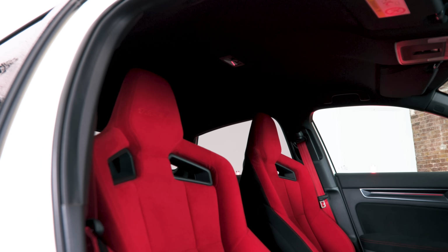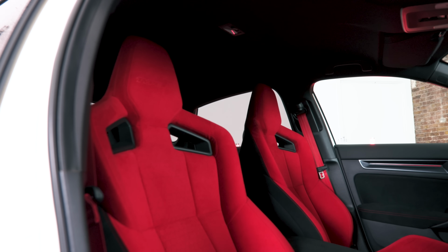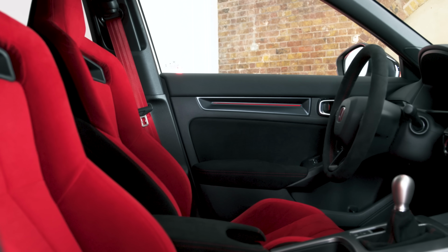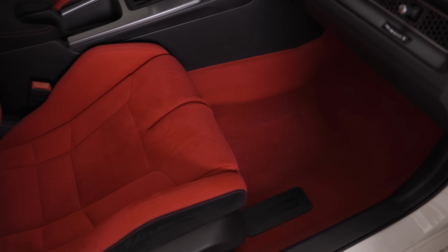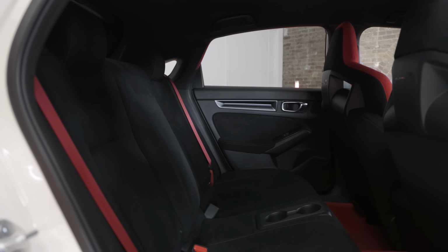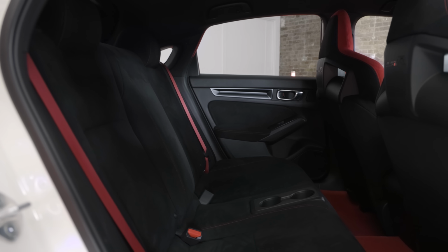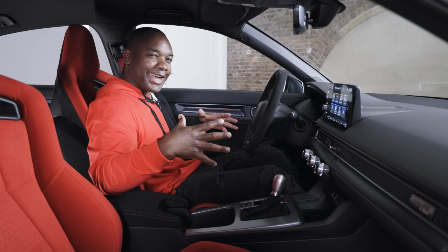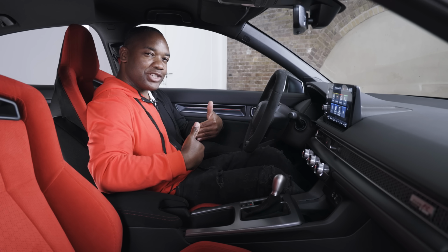The first thing you notice is that this Type R, like the models that came before it, makes heavy use of red. It not only features these red seats and red door trim, but also bright red floors and mats. It's a brave piece of design, but shows Honda are still up for taking risks with the execution of old ideas. I do like how the red and black matches my jumper as well.